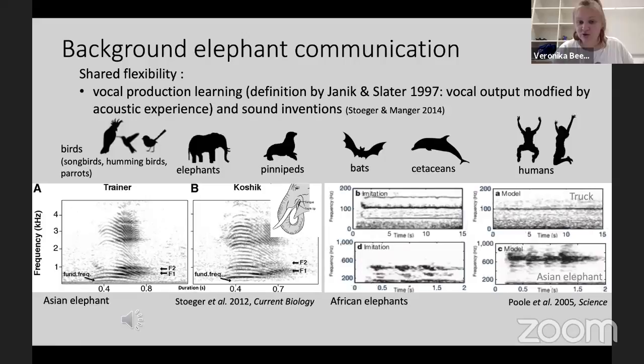So elephants and pinnipeds, bats, cetaceans, and humans are the only mammals that are known to be vocal learners. And of course, we know that songbirds can do it, and parrots, and also even hummingbirds. But among mammals, this has been really rarely demonstrated. In African elephants, there was one young female that imitated the sounds of a passing truck. And one African elephant actually tried to imitate the high squeak sounds of Asian elephants. And he somehow matched, you see in the spectrogram, the temporal pattern, but he didn't get as high.